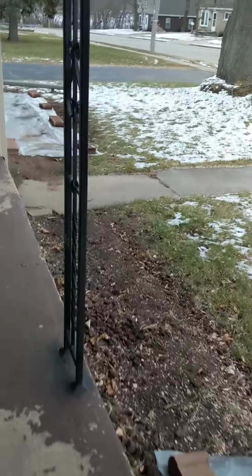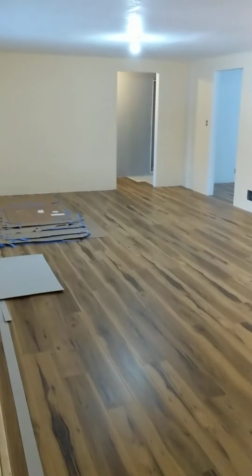That tree was, I think Jim said he thought it was about 65 feet tall. It's a pretty big tree. So now we can go inside. I'll wipe my feet so we don't get mud on the new floor.